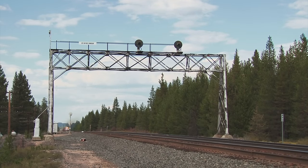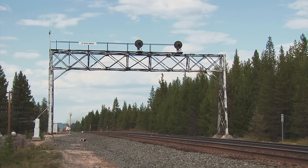UP 8094 South races through Yamsey, framed by the signal bridge at milepost 493.